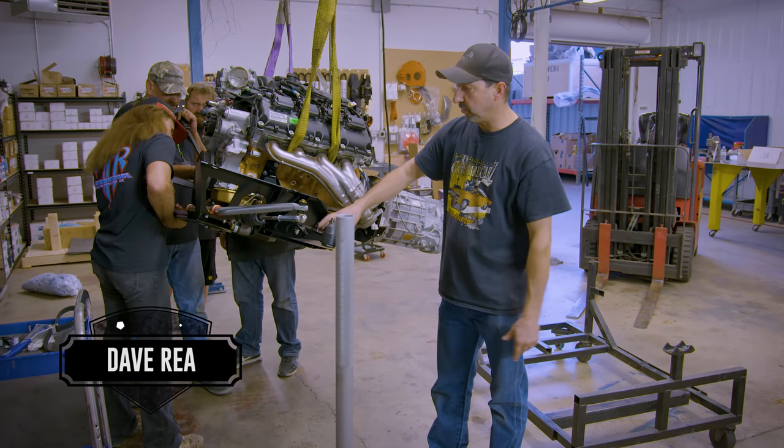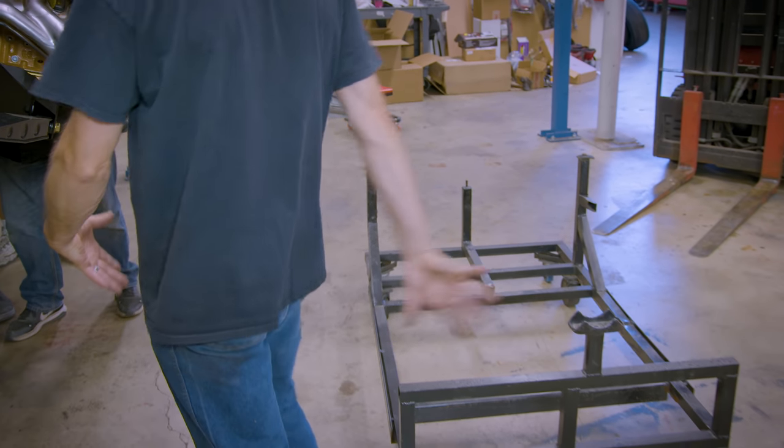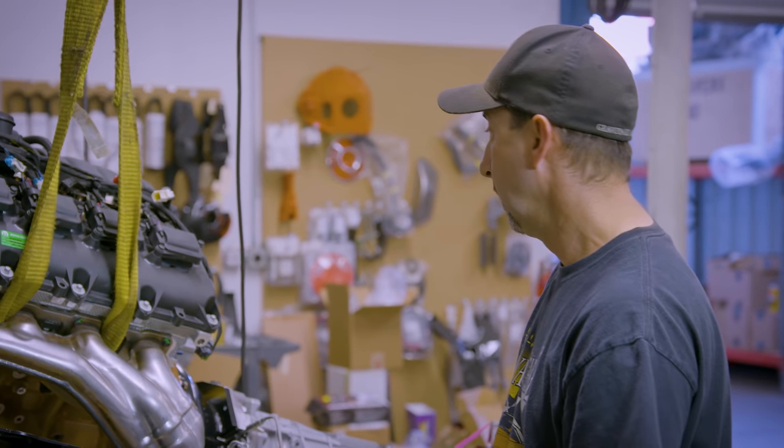This doesn't use torsion bars. It's got this big lower control arm, so it's obstructing that. So we're going to try to just put the front holes on the pins, and then the transmission will hang out a little bit, but it should be just fine.